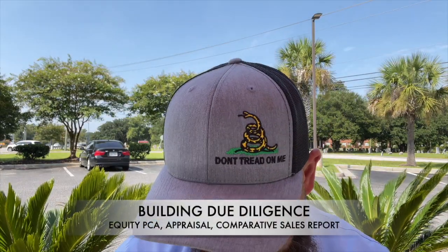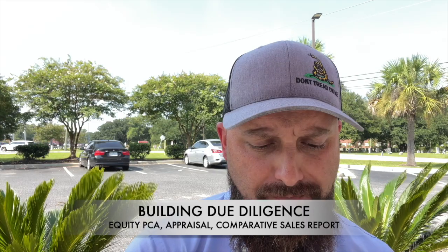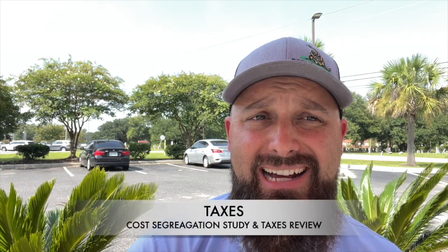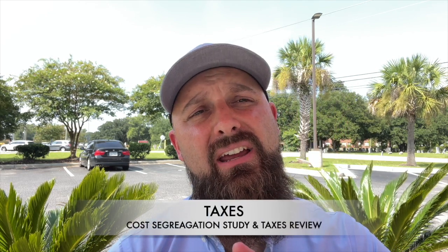Number 5, building. We're going to include an equity PCA, an appraisal, a comparative sales report, a 3-level thermal scan, a hazardous materials scan, and a sewer scan in our building due diligence. Number 6, taxes. You're going to get a cost segregation study and a review of the taxes on the building for the last 5 years.